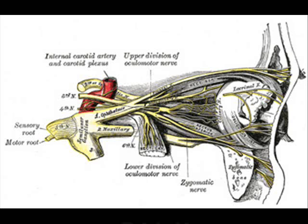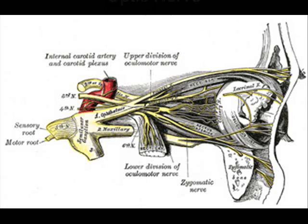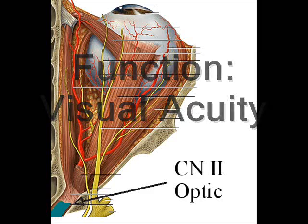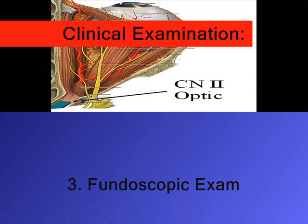The second cranial nerve, the optic nerve. The function is visual acuity. Clinical examination, the Snellen eye chart, visual fields, fundoscopic examination.